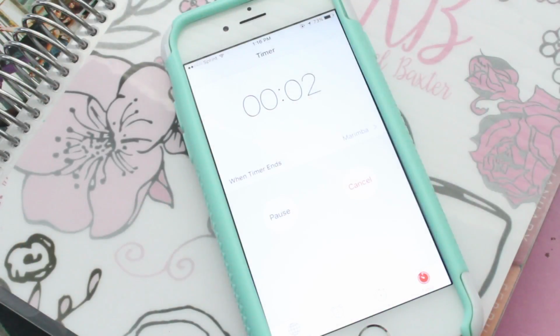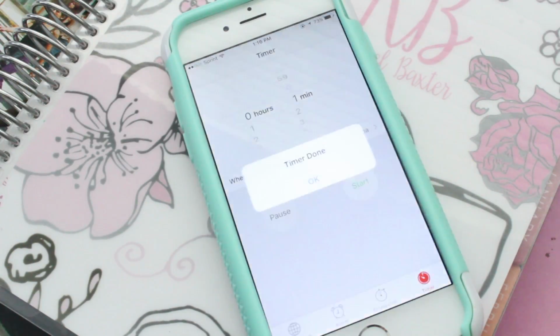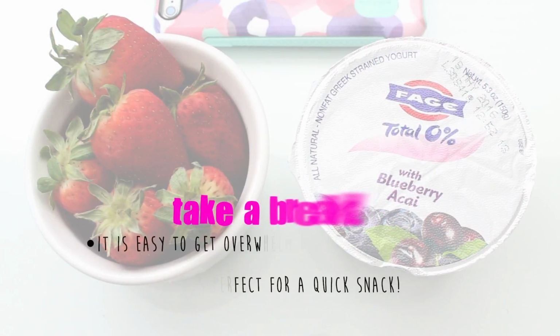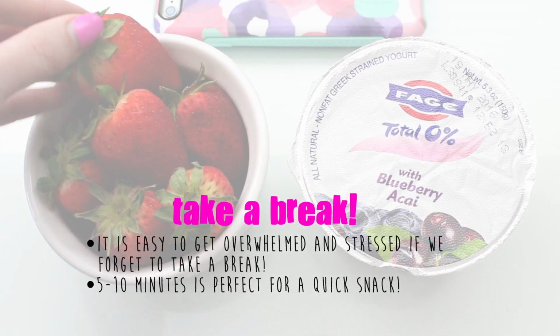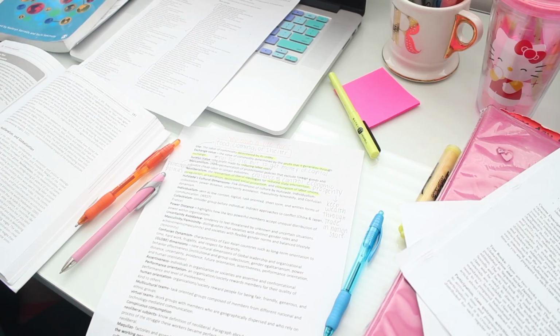for you. Once the timer is up, I will then take about a 5 to 10 minute break, grabbing a quick snack, and then come back and repeat that step. If I was on a roll with the last topic, I will continue studying it, but if I'm still feeling confused and a little burnt out, I will then move on to another topic and come back to the other one later.